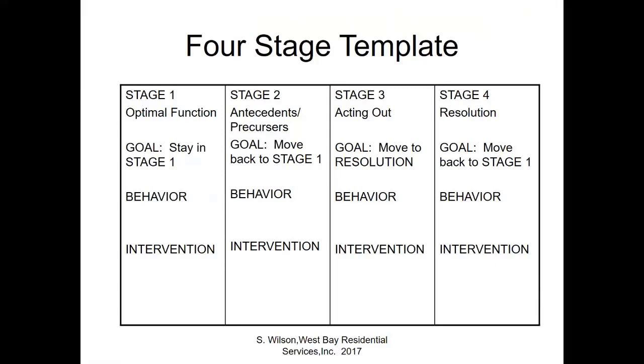I'll come back to behavior and intervention in a minute, I think. Stage 2, we start to see either antecedents, which suggest to us that we may see some behavioral escalation, or precursors being exhibited by the individual that indicate that that individual is starting to go through some behavioral escalation. Our goal here is going to be to move back to stage 1. And as I always tell the staff when I'm training them, if we can't move back to stage 1, at least we don't want to move to stage 3. And I do know a lot of people that spend a lot of time living in stage 2. Stage 2 is really tricky.